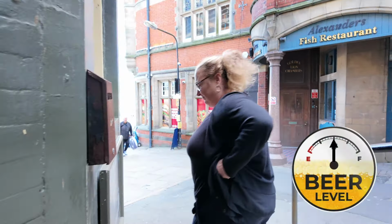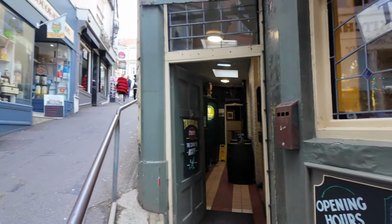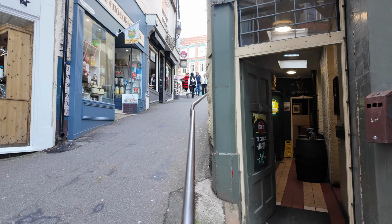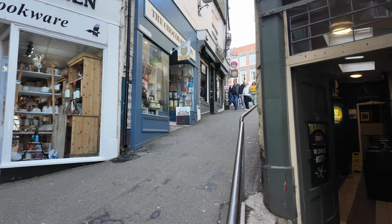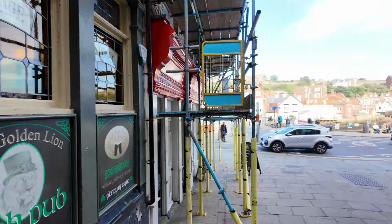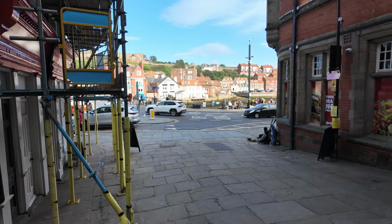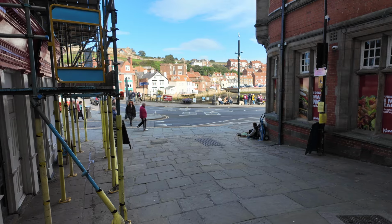The Golden Lion, done! Just come on in, the Craig is mighty. Oh, the Craig is mighty. Okay. I'm not going to walk up there. Look at that hill. That's steep. It's a good thing the next pub is down this way towards the harbour again. And this time we're going to the Black Swan.